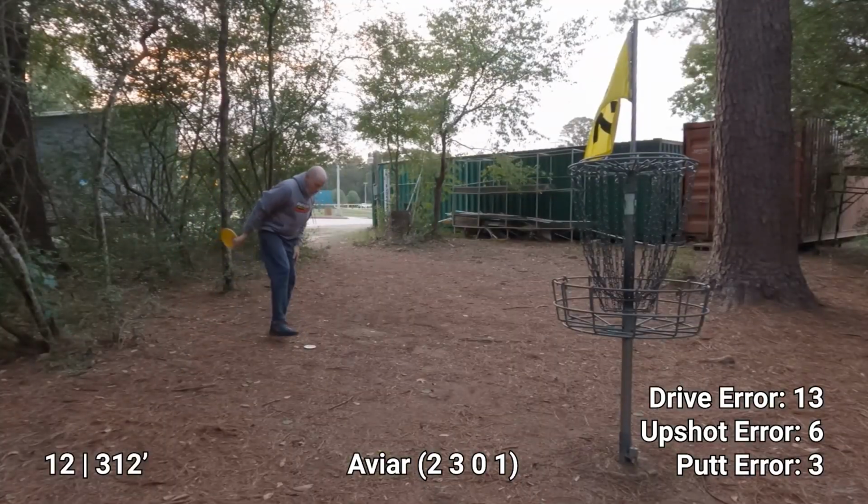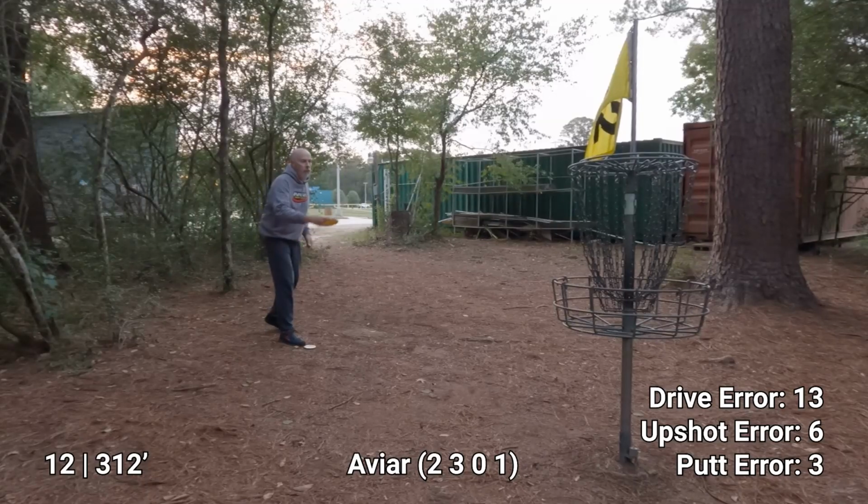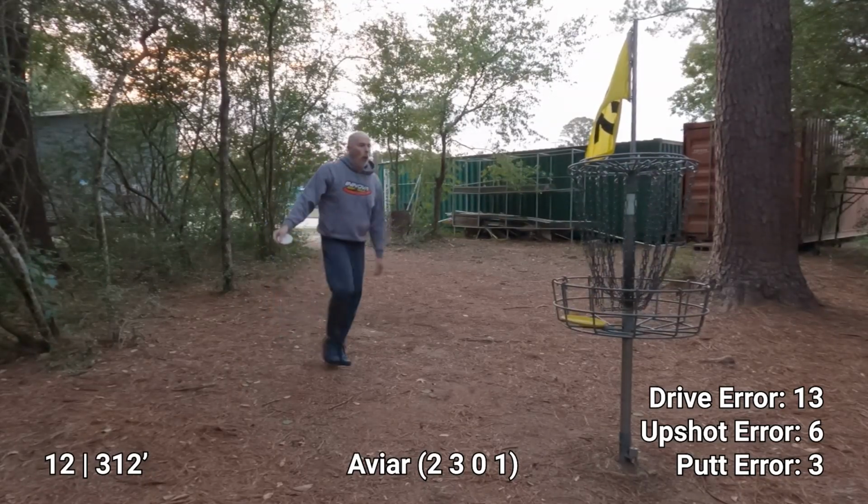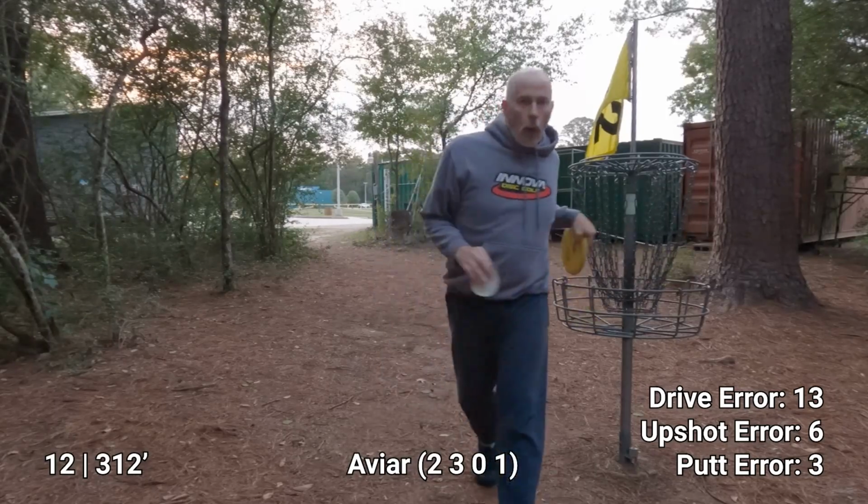So bottom line is, looking at these scores, I need to work on my drives the most, followed by upshots, and putting seems to be what betrays me the least.